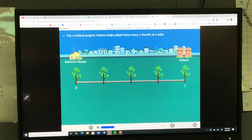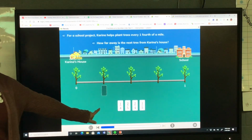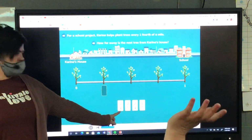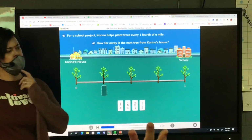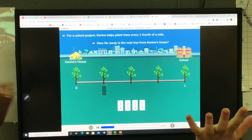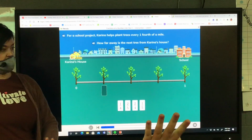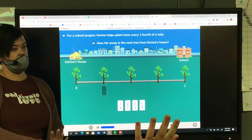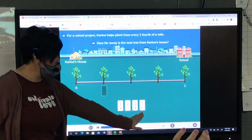The first tree is at Karina's house, so it is 0 miles from Karina's house. You can use fractions to label the rest of the trees on the number line. How far away is the next tree from Karina's house? Move the correct fraction to the number line. 1/4, 2/5, 2/4, 1/5. How many equal parts are there? 4. So that is our denominator, friends. Is the denominator the top or the bottom number? It's the bottom number. So that eliminates those 2.